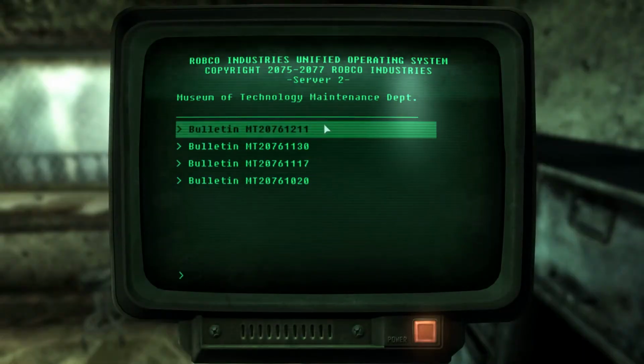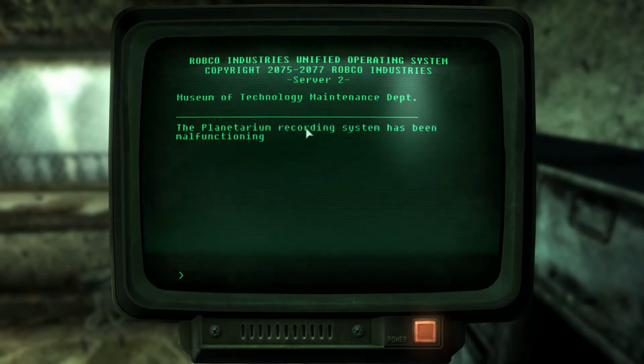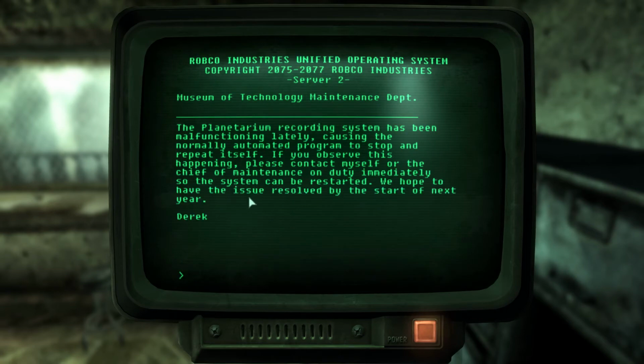Oh, goodness. A lot of things to read in this one, guys. Alright, the first bulletin. The Planetarium recording system has been malfunctioning lately, causing the normally automated program to stop and repeat itself. If you observe this happening, please contact myself or Chief of Maintenance on duty immediately so the system can be restarted. We hope to have the issue resolved by the start of next year.